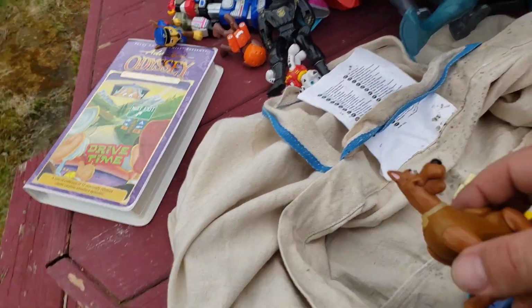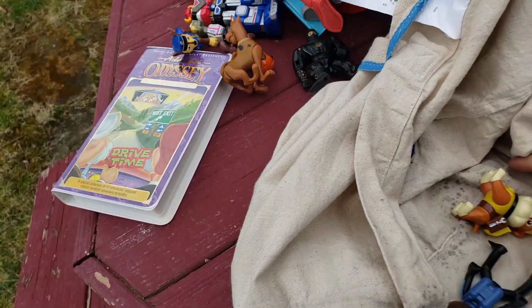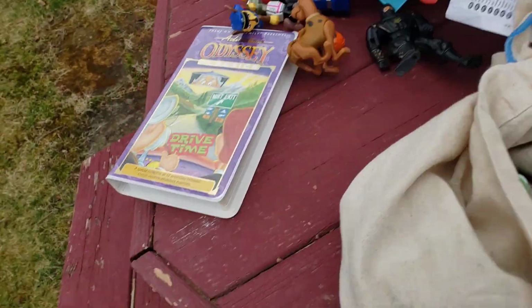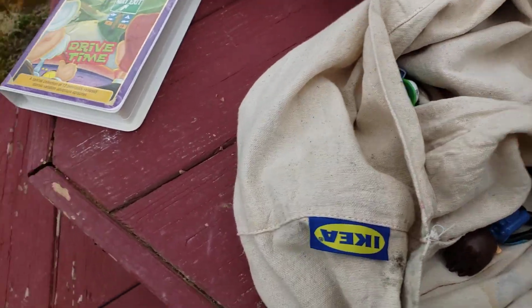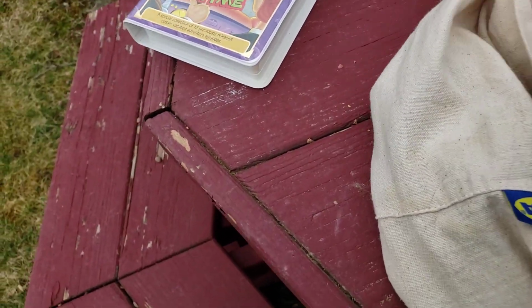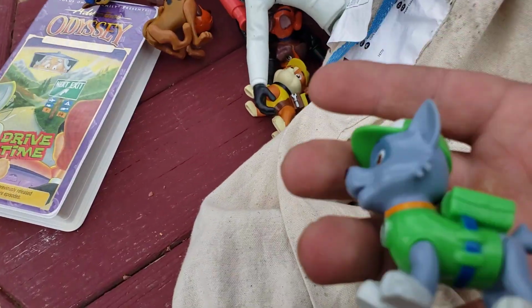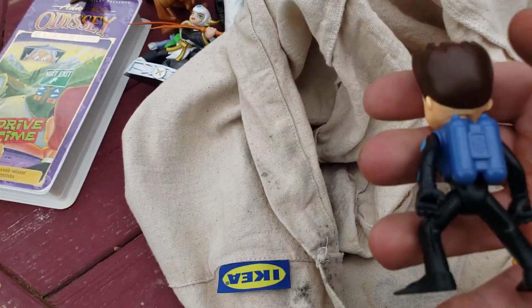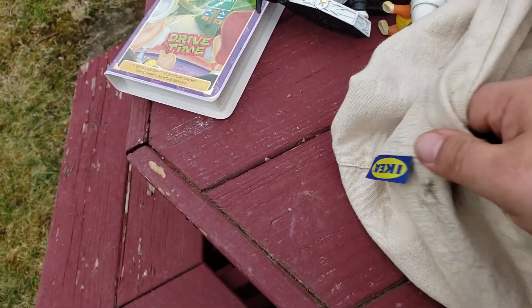I don't remember picking up Scooby-Doo, but he ended up in my bag. More McDonald's toys. I'm throwing everything. I got more Paw Patrol. Paw Patrol. There's a gaming figure. I find those quite often. More Paw Patrol.